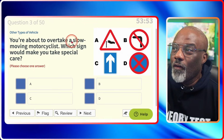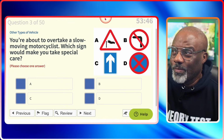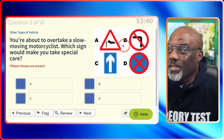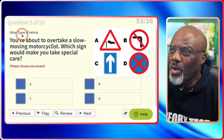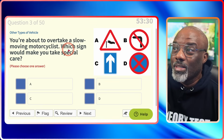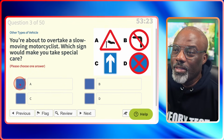You're about to overtake a slow moving motorcyclist. Which sign would make you take special care? If you didn't know, triangles are warnings, circles are normally orders, and well, this is just a one-way street, a one-way road. So hence why you look at the images first. So you're about to overtake a slow moving motorcyclist. Which sign would make you take special care? It's going to be the triangle. It's warning you of windy conditions.